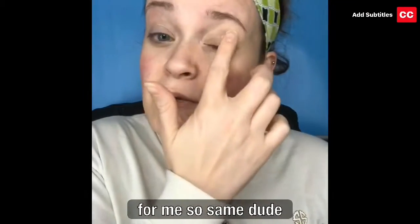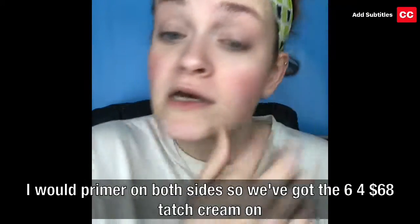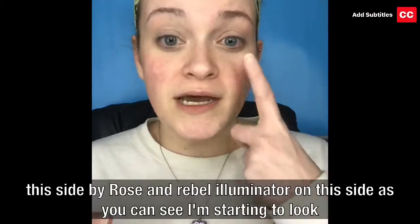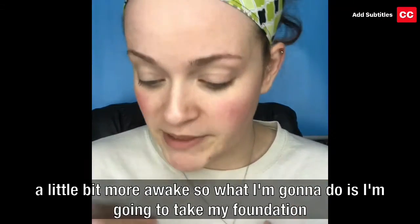So same nude eyelid primer on both sides. So we've got the $64, $68 Tatcha cream on this side, my Rose and Rebel illuminator on this side. As you can see, I'm starting to look a little bit more awake.